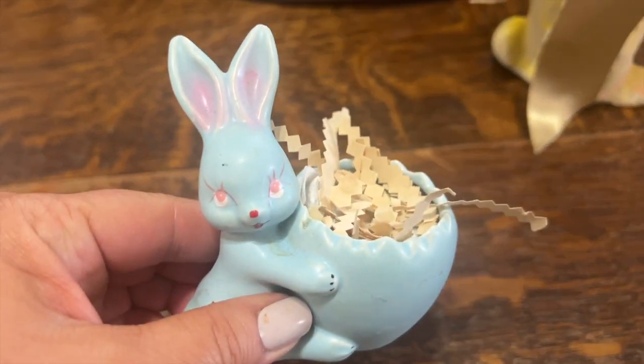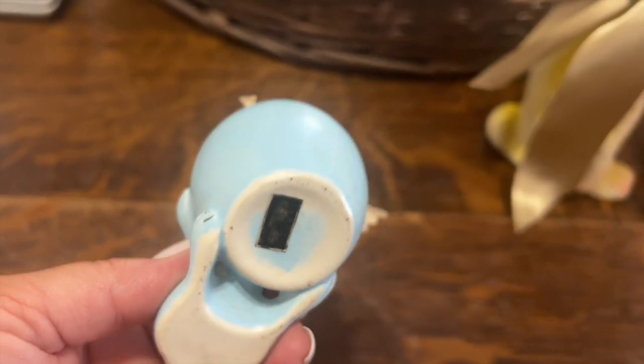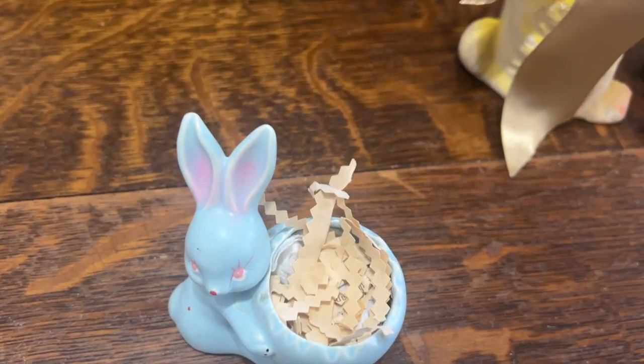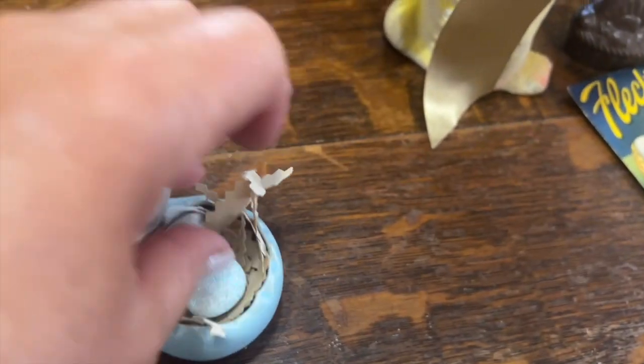Now here's a little bunny. I believe I got him at the thrift store years ago too, but isn't he so sweet? I just think he's so adorable. I can't read that label, but again, you can stick carrots in here. I'm going to show you how you can add a few Easter eggs, and I just think that is the sweetest touch.